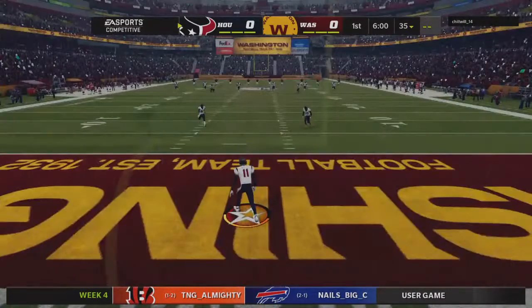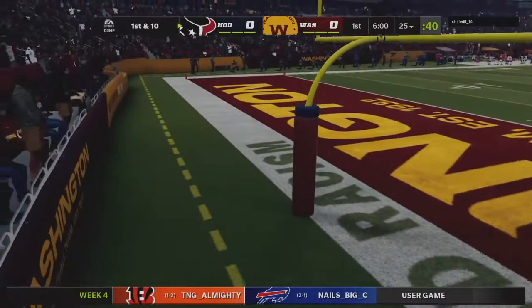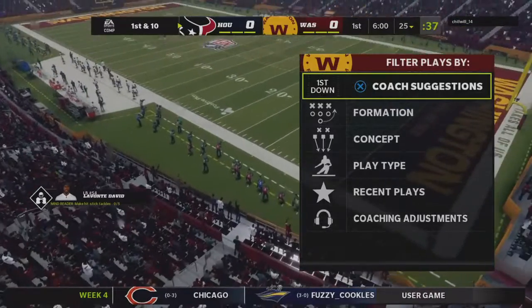3-0 versus 0-3. Will current form hold? We'll find out as we're off in Week 4. And this will not be returnable. It's out of the back of the end zone for a touchback.